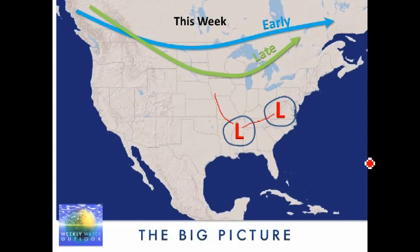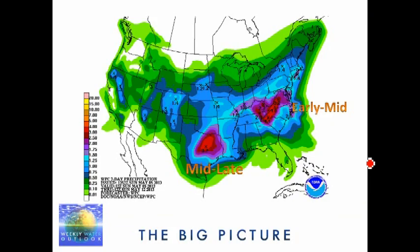Now, this is a good example of even with a positive Arctic Oscillation, temperatures can be cool because the rainfall and the cloud cover sort of overrides the prevailing overall type of flow. Once this low moves out, temperatures will rebound very quickly, and we'll probably get more under that influence of that positive Arctic Oscillation. So here's the rainfall forecast for this week.